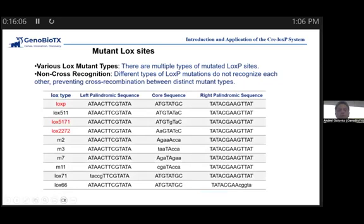So for the Cre-loxP system to work, the pairs of the LoxP sites need to be identical. To make the system more flexible and more versatile, multiple mutations and modifications were added to the LoxP sites. For example, LOX71 and LOX66 are mutant LoxP sites that are used to produce non-reversible inversions or translocations.